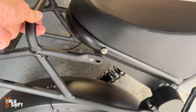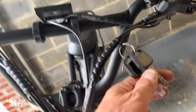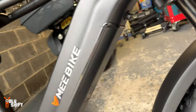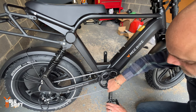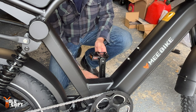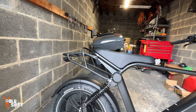We need to put this in place. This goes here. Keys, those keys lock the battery over here. Oh, well, let's put the pedals on. Now let's go for the rack.